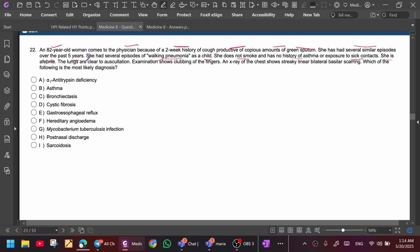She is afebrile. The lungs are clear to auscultation. Examination shows clubbing of the fingers. An X-ray of the chest shows streaky linear bilateral basilar scarring. Which of the following is the most likely diagnosis?